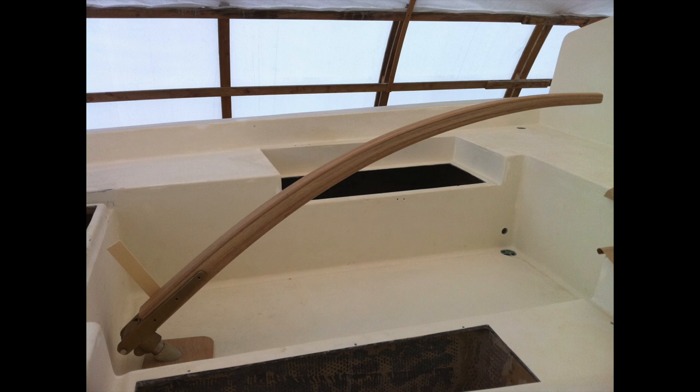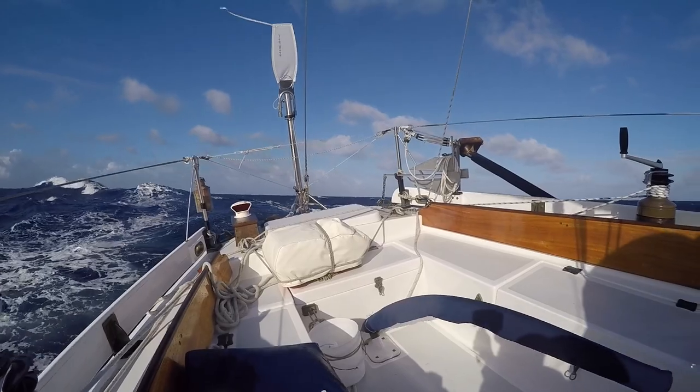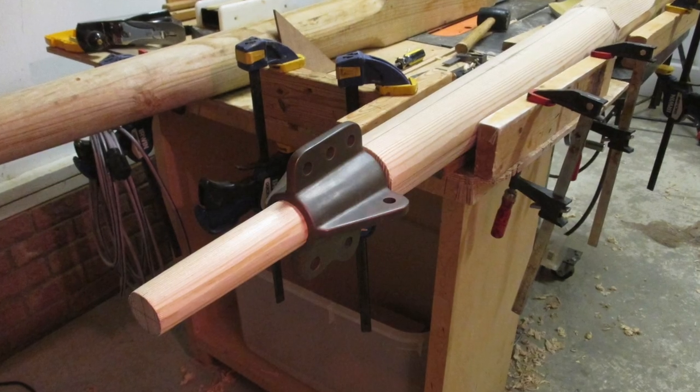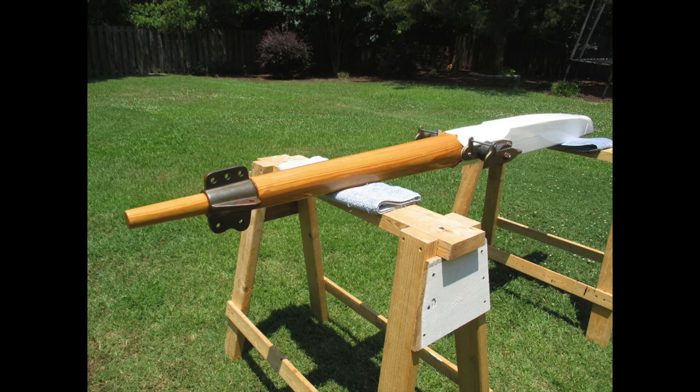I converted her from wheel to tiller steering because it eliminates complexity and works better with a self-steering wind vane. We built a new, taller, lighter rig and a longer bowsprit to give her a balanced helm and increase her sail area for more power under sail and in light winds.